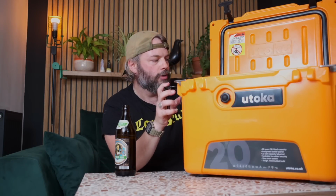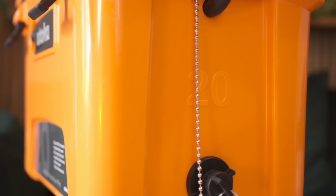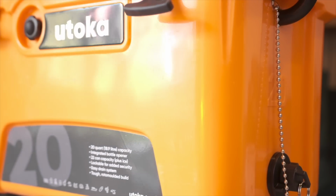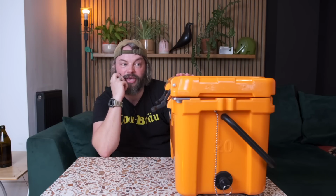on this thing. It's so robust. Like the pins that are in these hinges, the hinges themselves, it's amazing. Everything about this thing is built to last. It's an incredible bit of kit. This is £200, but I would argue potentially it's the best £200 you're going to spend in beer.